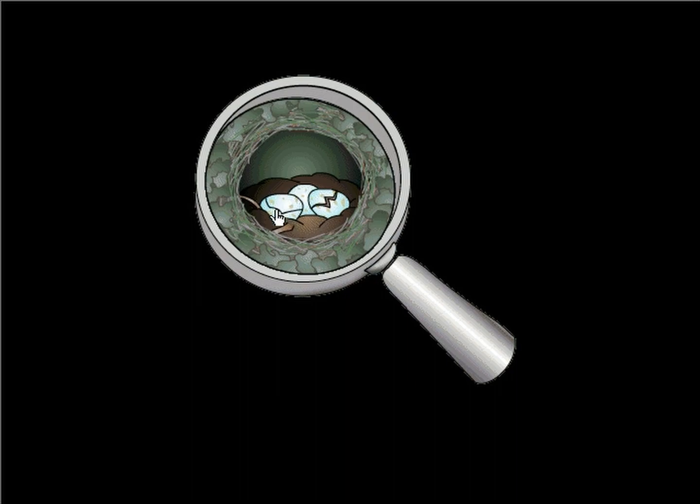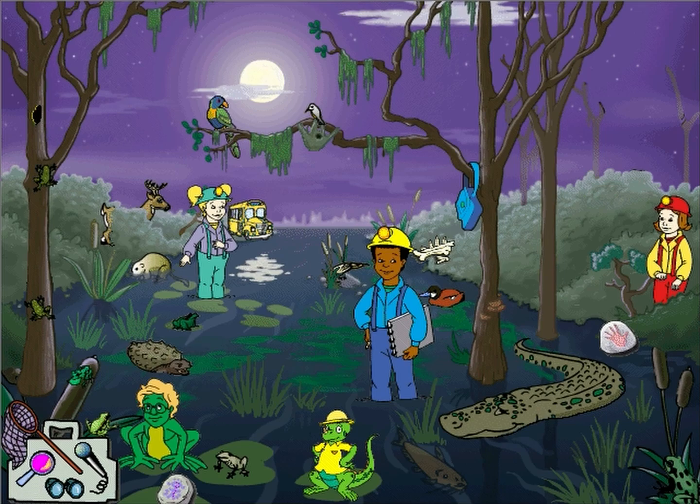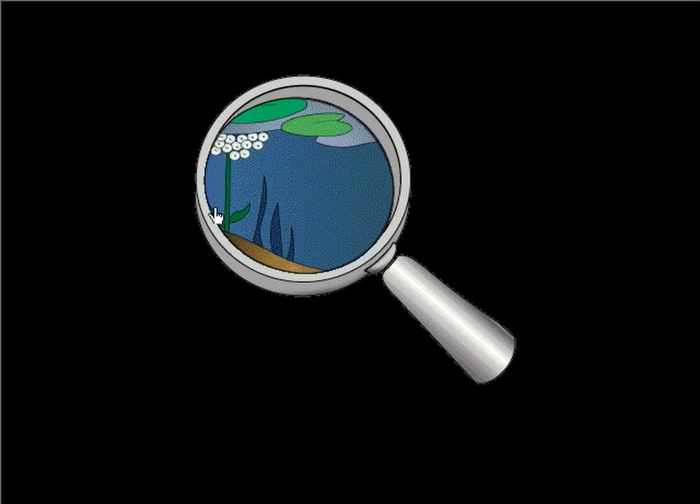Parula warbler eggs. Hey, frog eggs! I wonder if they're going to hatch. Whoa, it's a tadpole. Wow, that's amazing.